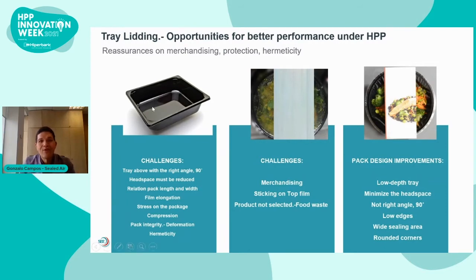So we can discuss, it's not only about the opportunities, but also the challenges, and that could create a tremendous problem with merchandising, compressing the pack, pack integrity, deformation, and hermeticity. So this image on the left is an example of not a good way to do it, okay? Another thing to see here is on merchandising, right? I made sure I removed the branding and labels because these products are not really with HPP. I'm just trying to highlight the challenges on packaging, right?